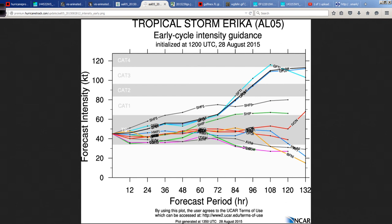The intensity kind of doesn't matter either, but I'll show you anyway. This is a great product that comes out from the National Center for Atmospheric Research out in Boulder, Colorado. It's nice that they provide this wonderful graphic. GFDL and its different model runs, forget it, not going to happen. But what's interesting to me is this green one here, the SHIPS intensity, does bring it up into Category 1 territory. Why does it do that, considering it's supposed to go over land and the shear could be high? Well, we'll see. Maybe this model, depending on which track they ran it on, sees a little bit of a favorable opportunity for this to develop.